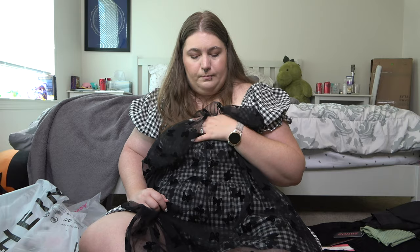Okay. I got another one of these mesh shirt dress things, but it has velvet butterflies on it. Let's see. Yes, please.